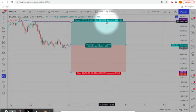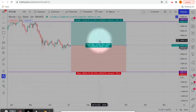Okay. You can do it. However, it will not be with Bitcoin. It will be with MBTC USDT, which is pegged directly to Bitcoin, so it moves exactly the same as Bitcoin does.